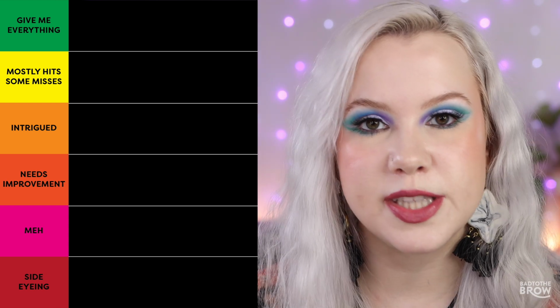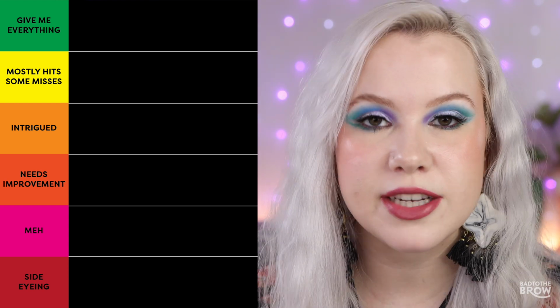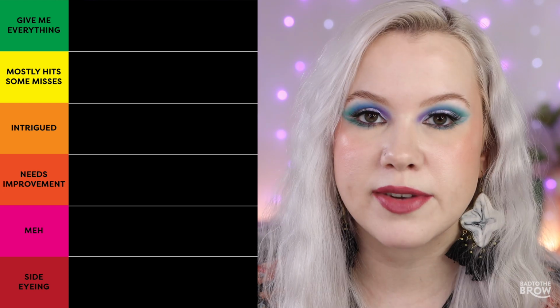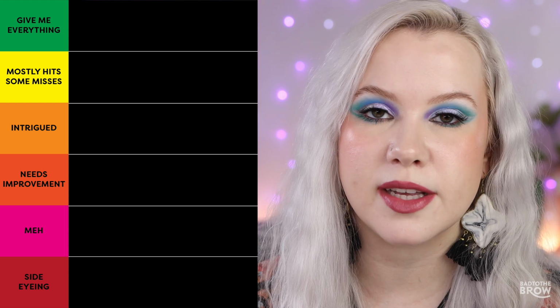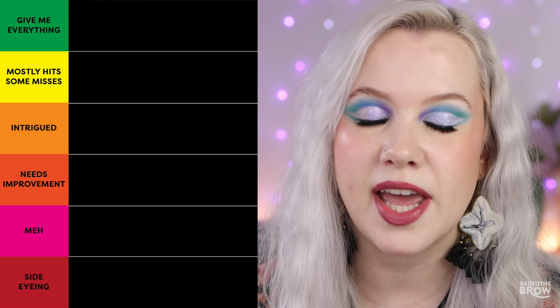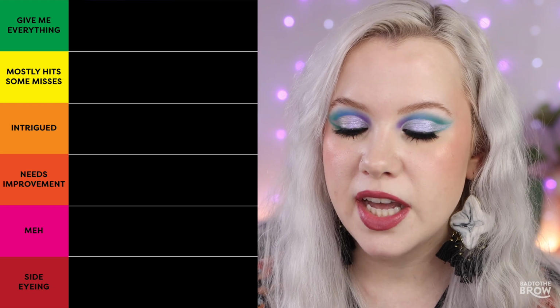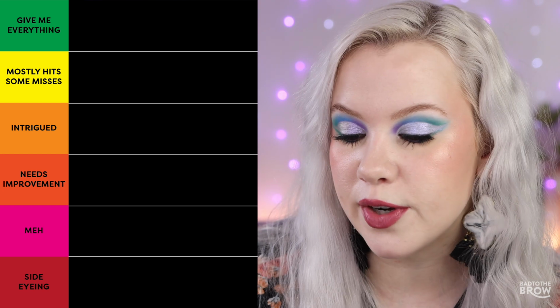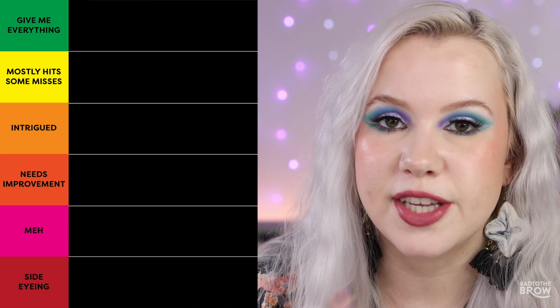So let's start off with Cleona. They're mostly known for their eyeshadows. They do have some highlighters as well as some brushes, and I have experience with their brushes as well as mostly their jeweled multi-chromes or the stained glass collection. I have two of their regular shimmers, so I obviously can't speak upon their whole entire collection and everything they have to offer, but I'm sure, as you can guess, they're definitely under Give Me Everything.